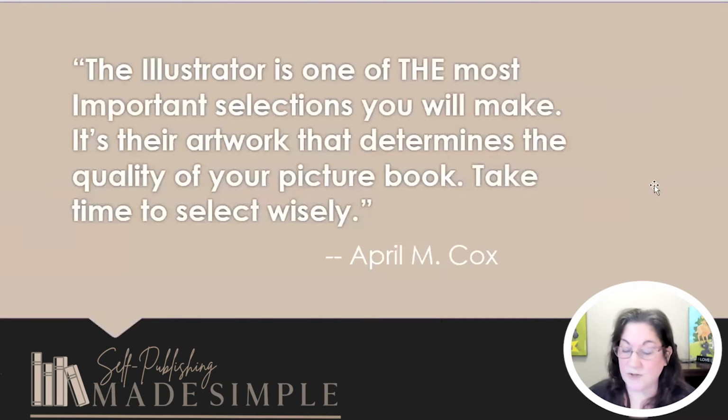Because this is such an important thing, your illustrator is one of the most important selections that you will make. The artwork that they are going to provide you on your children's book is going to make or break the book, right? You can have an okay story with beautiful illustrations and it can be very successful. If you have a really good story and really lousy illustrations, it's not going to sell. Same thing with cover design and things like that, right?